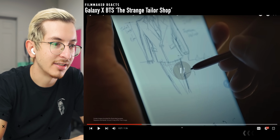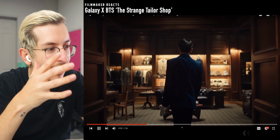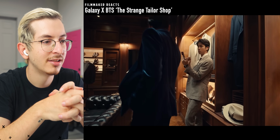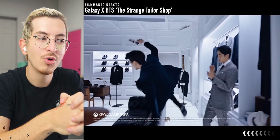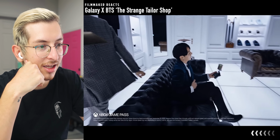It's a nice animation because they're like accentuating the little stylus thing on the phone. So they have nice shallow depths of field throughout all of this to like really drive our attention. And his walking looked so weird. Oh, that changed a lot. What the heck?